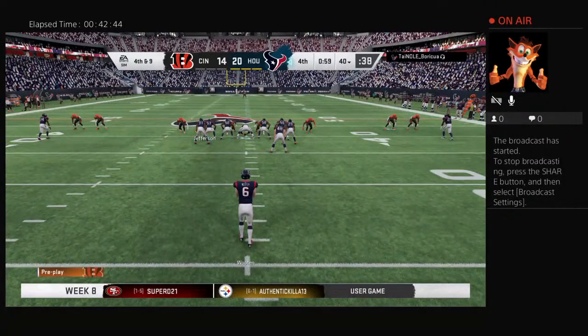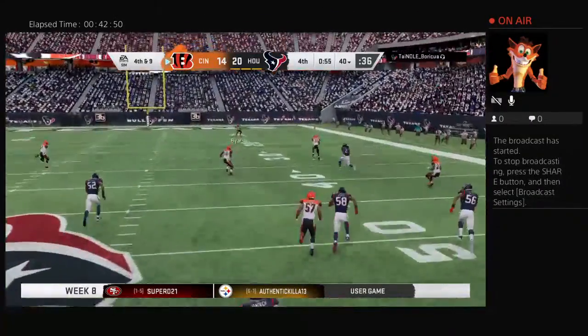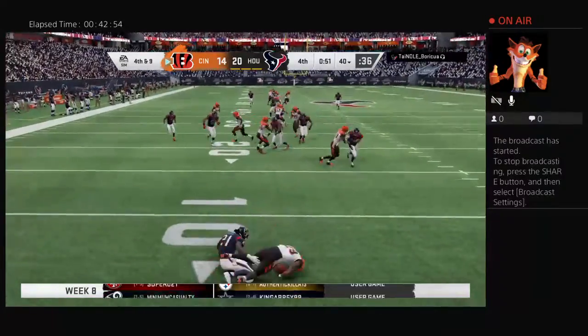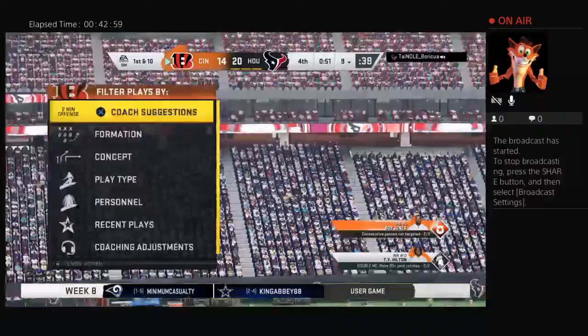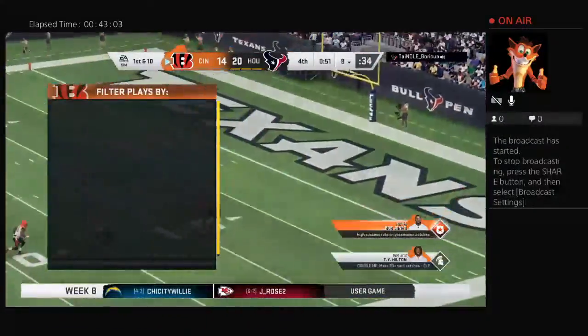The Texans send the punter out as he's on to punt for the first time this afternoon. He only punted twice in the win last week as he gets this one away. That'll be a 48-yard punt, 1 yard on the return. And the Bengals will have a 1st and 10 from deep in their own territory.